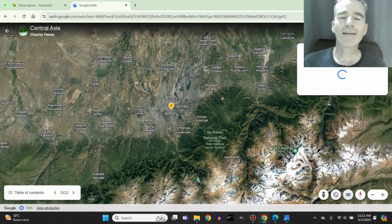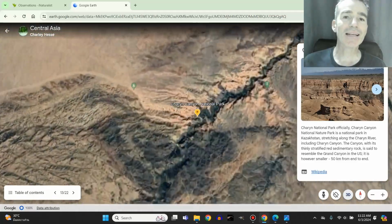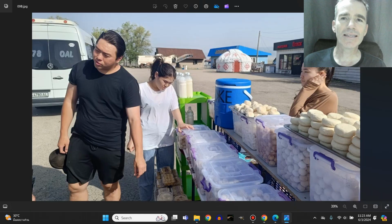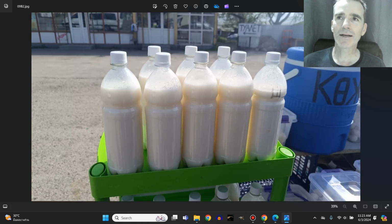The next day, we drove to the Charyn Canyon National Park. And we took a look at the canyon there, a spectacular canyon, and also this dry plain called the Sogeti Plain. Very flat and desolate. On the way out, this is our interpreter called Ali B. He stopped and translated for us at this little local cheese stall. These little round things here are some local cheeses, and they also had some camel milk.